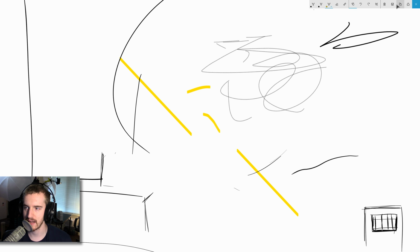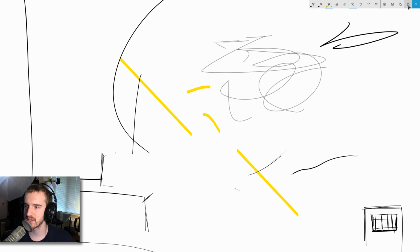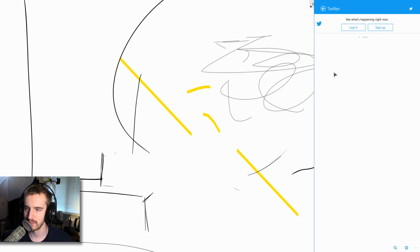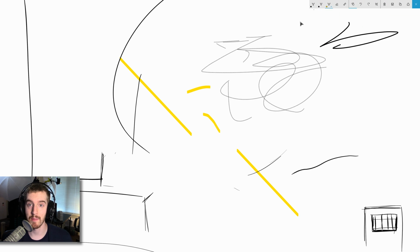And then you can save it, copy it. You save it as a PNG, I believe, to your pictures folder. And you can also share it out here, which is pretty cool. If you click share, it's going to pop up the basic social media options. You can share it straight to Twitter, Facebook, email, and the like, which is pretty cool. I'm not actually logged into Twitter, and I'm not going to log into this with Twitter, but it works just like it would on a mobile device.